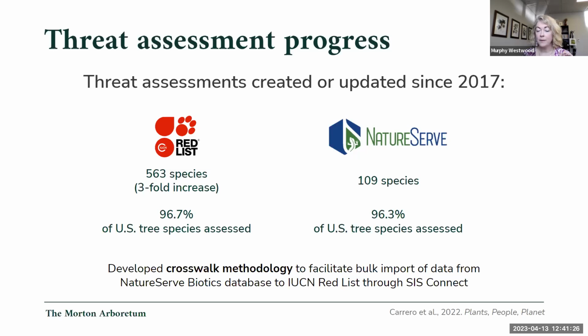This has been a resource that I hope NatureServe can continue to use for other plant projects, and even animal projects. Hopefully that is a way that we can do this sort of data sharing for conservation a little bit more effectively. Big thanks to NatureServe for all of their help to develop that tool, and hopefully it will be useful for conservationists for many years to come.